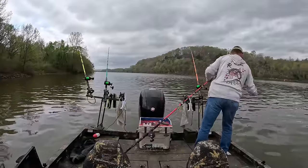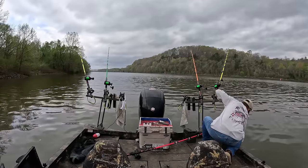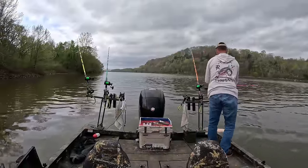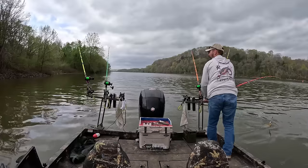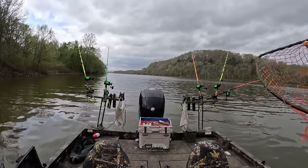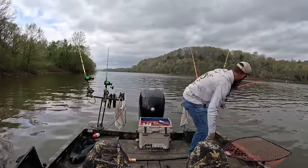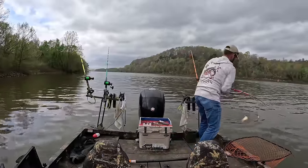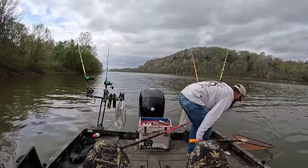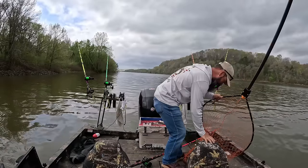Come here, buddy. Should get the net on you. Yeah, let me get the net. He's just a little too big to pull up over the side of the leader line. All right, come on, buddy. Heck yeah. Just slightly too big to lift by the leader line.